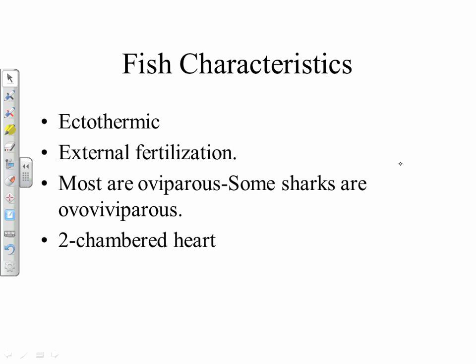Couple more things about fish in general. Fish tend to be ectothermic, which is a fancy word for what? Cold-blooded. Their internal temperature is dependent completely on environmental temperature. They have external fertilization, as we already mentioned. Most of them are oviparous, meaning they lay eggs outside their body. Although we also mentioned that some sharks are ovoviviparous. They have eggs that stay in the body of the mother until they hatch. Ovoviviparous. Most fish have a two-chambered heart.